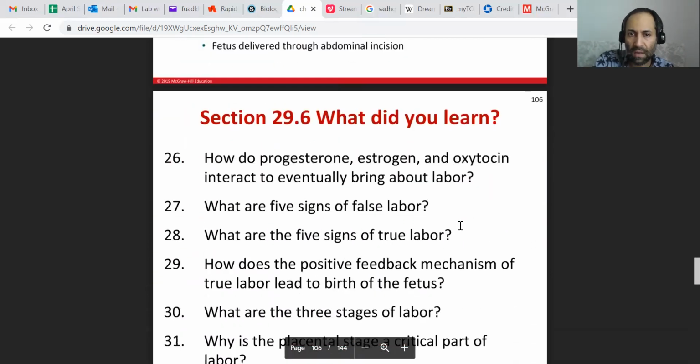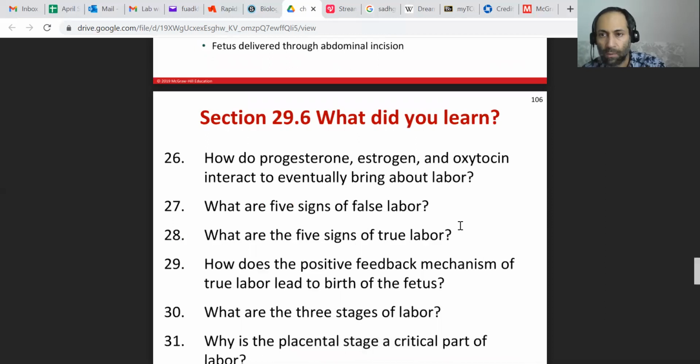So how do progesterone, estrogen, and oxytocin interact to eventually bring about labor? So we talked about progesterone as the pregnancy hormone, keeps the uterus nice and healthy and fleshy. Same with estrogen, which also acts on the female breast for milk production, and oxytocin promotes the labor contractions.